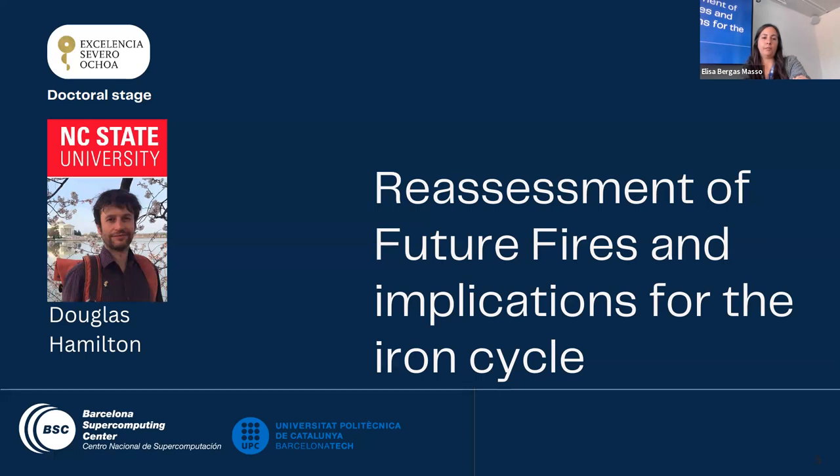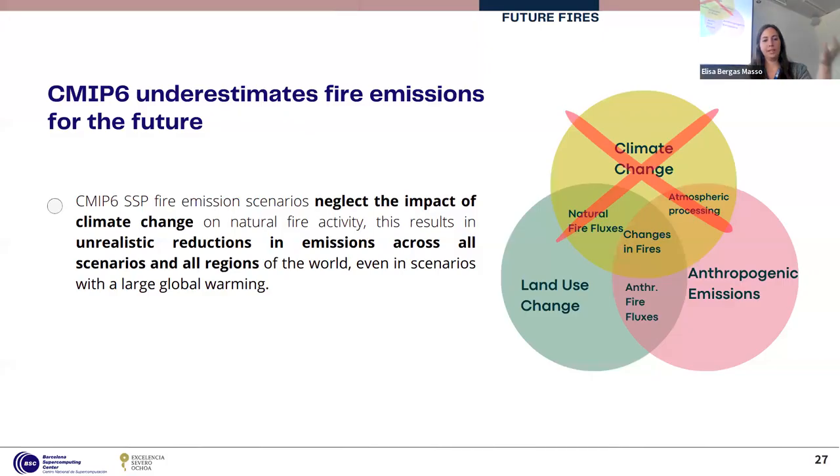So this is the next work I started to do in the scope of my doctoral stage with Douglas Hamilton at NC State University. And we tried to reassess the future fires in order to see the implications in the iron cycle. So as I already said, CMIP6 underestimates fire emissions for the future, and that's because it doesn't consider the impacts of climate change on fires in the future. So it only considers anthropogenic disturbances. And this leads to an unrealistic prediction of reductions in emissions across all the scenarios and regions.